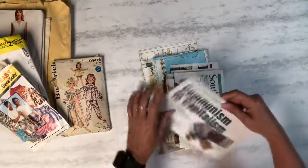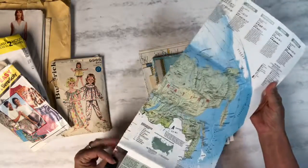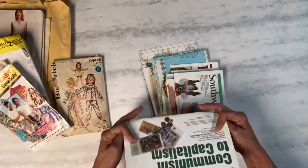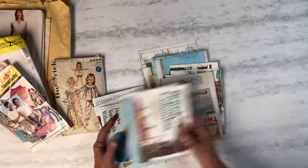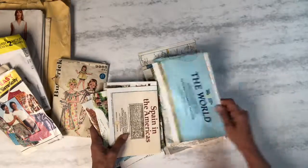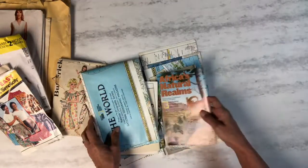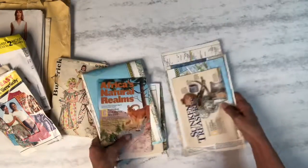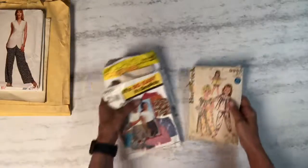And these I think are all maps. Oops. I think these are just all maps. Yes. So it looks like they're out of the National Geographics. So that's cool. Could use those. There's one of the world. Yep, all these maps. So that's cool. Then my mom gave me some patterns.